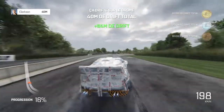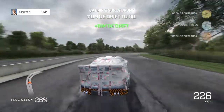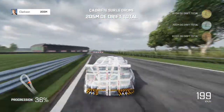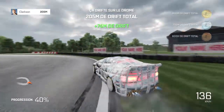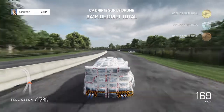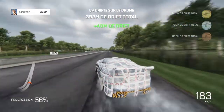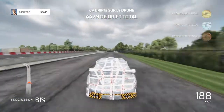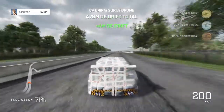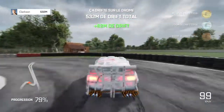For heaven's sake, I beg them, drive fast. Drive carefully. Oh, dearie me. God, that looks tricky. No! Oh, right, God.